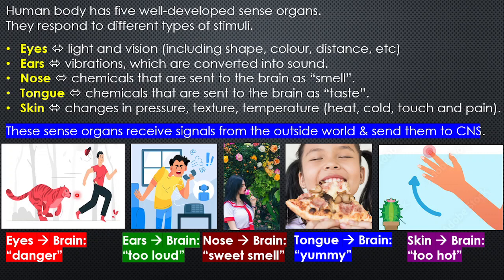Now here, see what they are doing. Eyes: what signal is it sending to the brain? It says danger, run. Of course, danger, that's what the signal will be, and run will be the reaction of the brain. Here, ears to brain: too loud sound. That is a message sent to the brain, and the brain will say, keep the phone at a distance. Nose to brain: sweet smell. And the brain orders the hand to bring it closer to the nose to enjoy the smell.